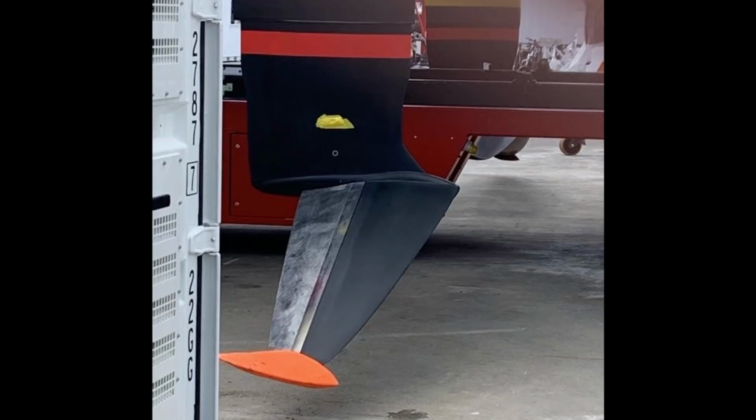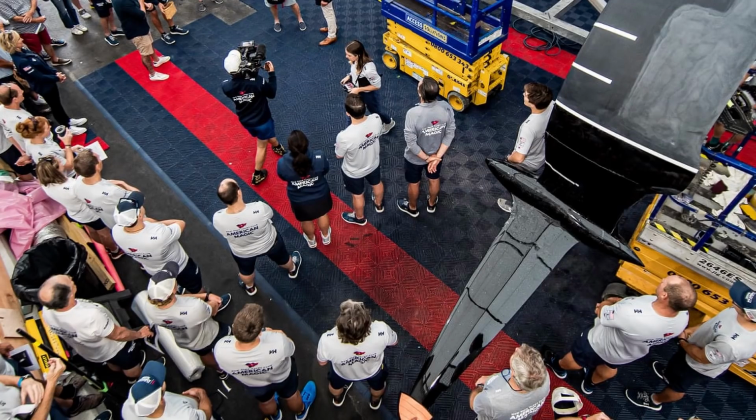And I think another question which you may or may not want to answer is one of the striking differences for me in the foils is how INEOS and American Magic moved to this top hinge and a streamlined, smooth top surface of the foil, which is a stark contrast to Luna Rossa, where you can see the different materials on top of the foil. How have you managed to get away with having that visible join and not a smooth, continuous surface?